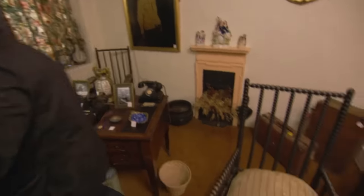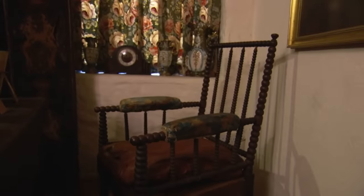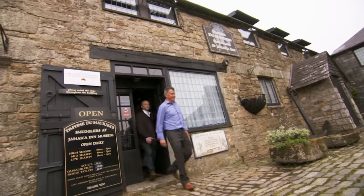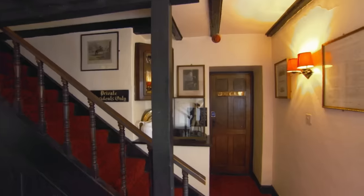Let's have a look around the rest of the museum. Okay, let's go. Being able to buy those today would have made the trip down here well worth it. If I'd had to drive all the way to Cornwall, buy those two chairs and drive back, it would have paid off. Furniture with an impressive provenance could be just what Drew's after. Kevin leads him to the guest rooms, which are said to be haunted.